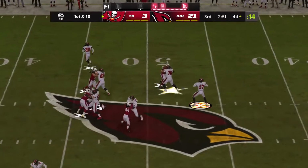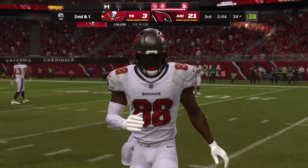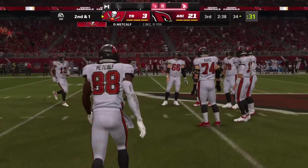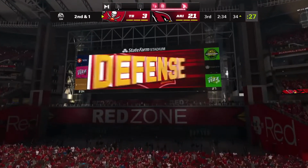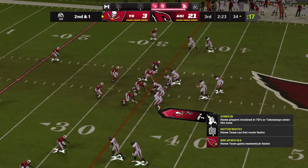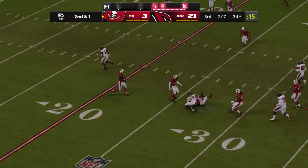First down, and they're going to throw with Allen. Over the middle, that's caught by Metcalf. Give him 9 there on the first down completion. Brings up 2nd and 1 at the Cardinals' 34-yard line. They'll come up now on 2nd and a yard. Here's Allen. And this is caught by Evans.